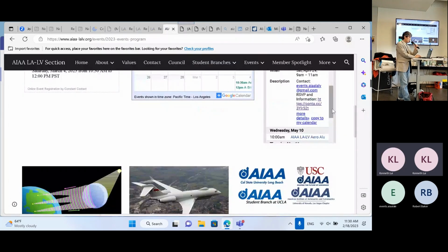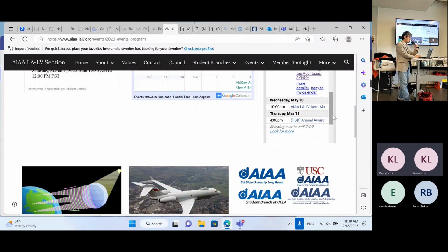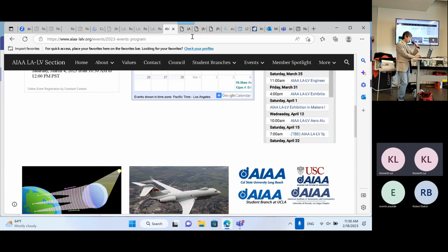And on May 11th, we're going to have the annual awards dinner. Then we have student awards and also excellence awards for the industry. So we are actually right now working on getting the nomination candidates for the James Ward Scholarship and the STEM awards. Okay, so that's our activities for the upcoming months.